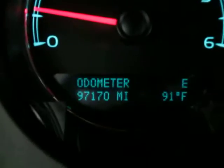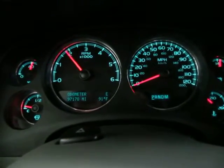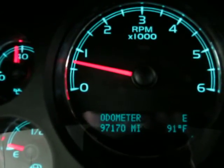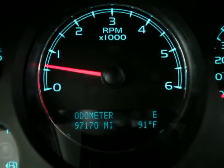Let's see here. The car has 97,170 miles. It is running right now. Keep an eye on the tachometer on the left hand side of your screen. I'm going to rev the engine. 5.3 liter V8. The reason I'm doing that is just so you can see that the car's running and idling perfectly. No check engine light on, no airbag light, no service engine soon, no maintenance due, nothing like that. Everything is running and working perfectly.